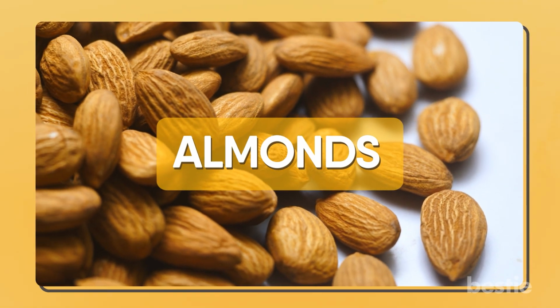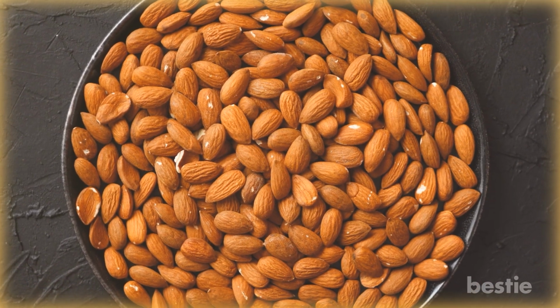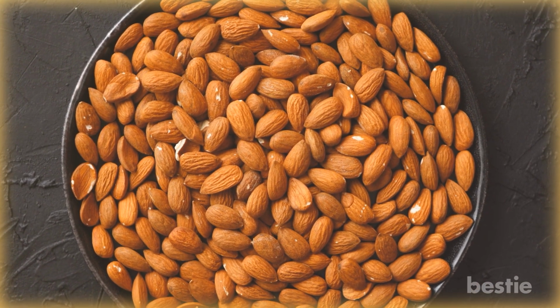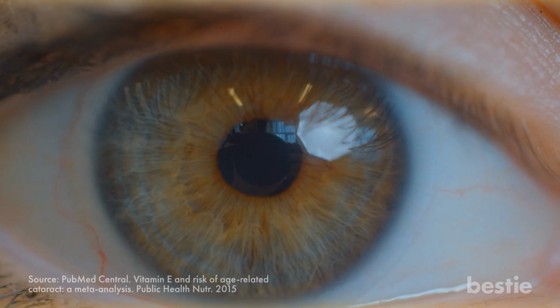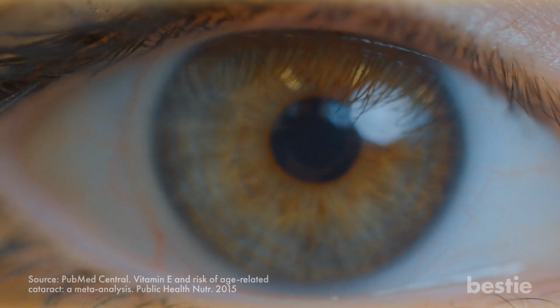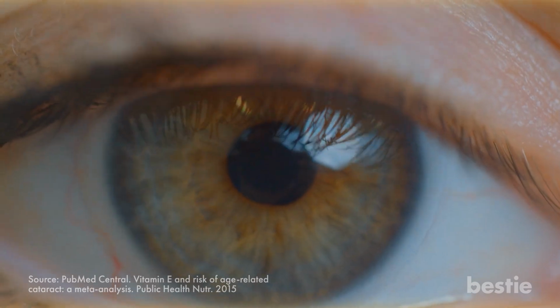Almonds aren't just for snacking on the go. Almonds are also an excellent addition to your diet if you want to protect your eyes, as they contain vitamin E. This particular vitamin helps prevent any unstable molecules from harming healthy tissues. This includes protecting you from cataracts and macular degeneration that comes with old age.